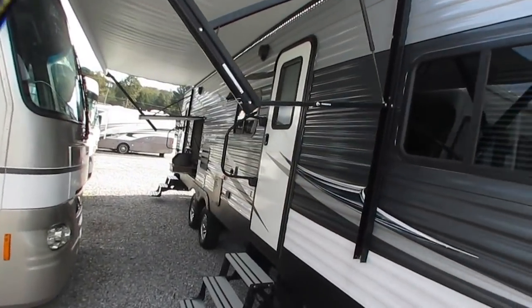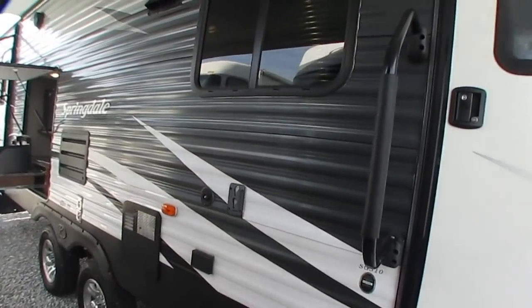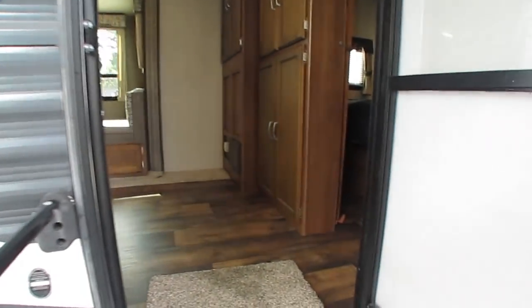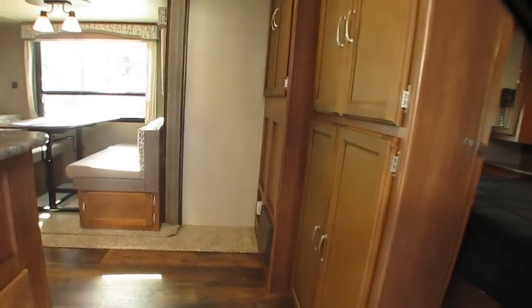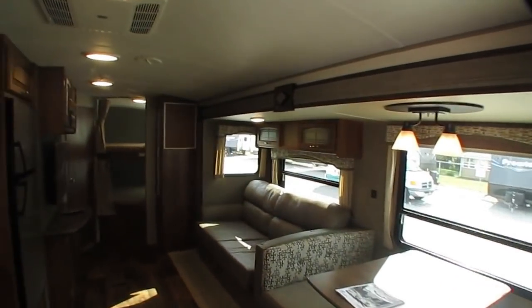Let's look inside this 310 SG. Perfect family floor plan. You're going to love this. This is something you can carry the kids in. They can bring friends with them and more. I like these aluminum steps too, they're real sturdy. As we step inside, folks, this thing has got a nice open floor plan.